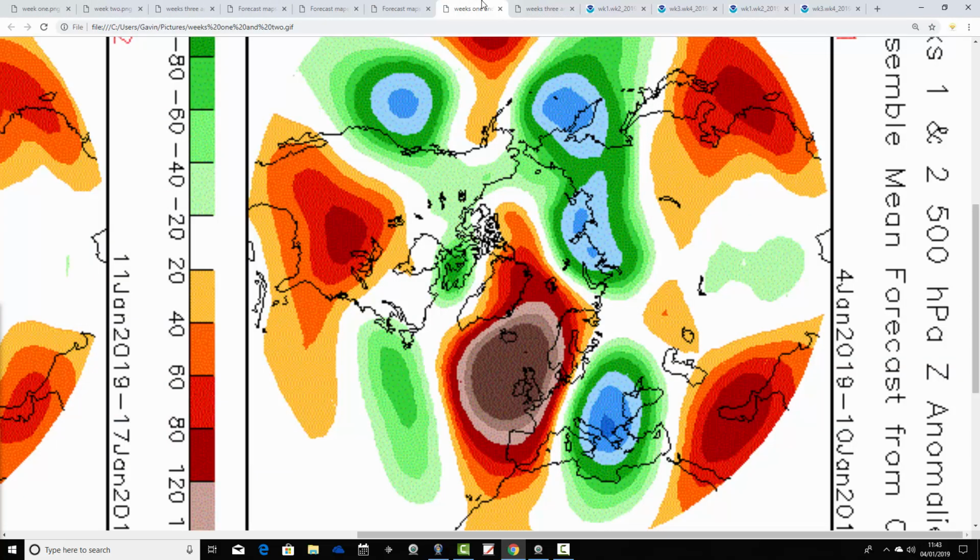Let's see how the CFS V2 compares. So again, these are 500 millibar heights, and they're broken down into weekly periods. The first weekly period takes us from the 4th to the 10th of January, with above average heights centred over the UK and going a little bit to our north as well. Lots of dry weather, high pressure well and truly in control.